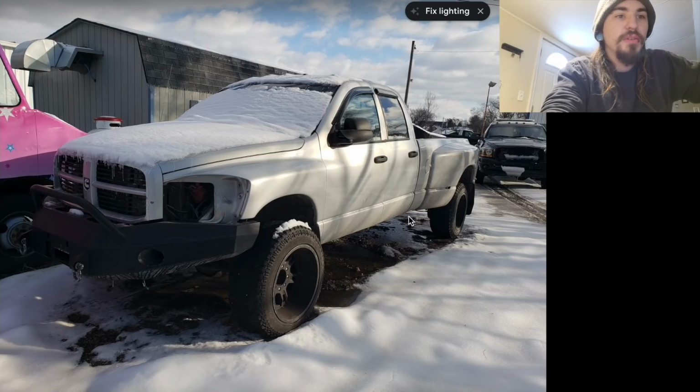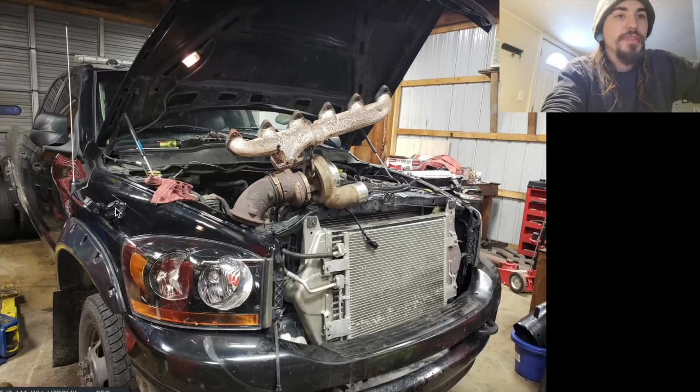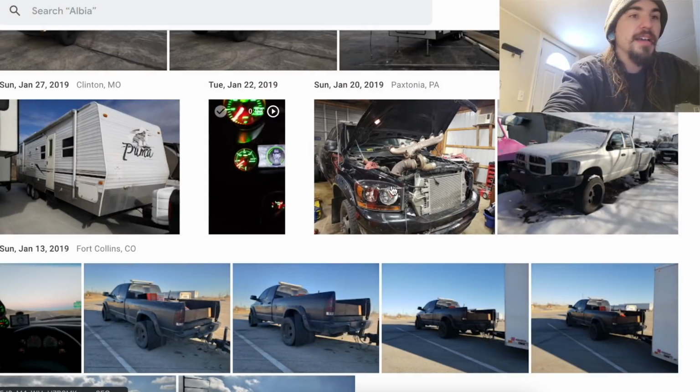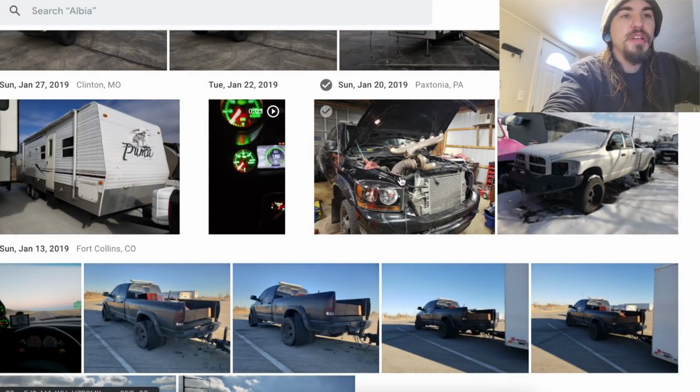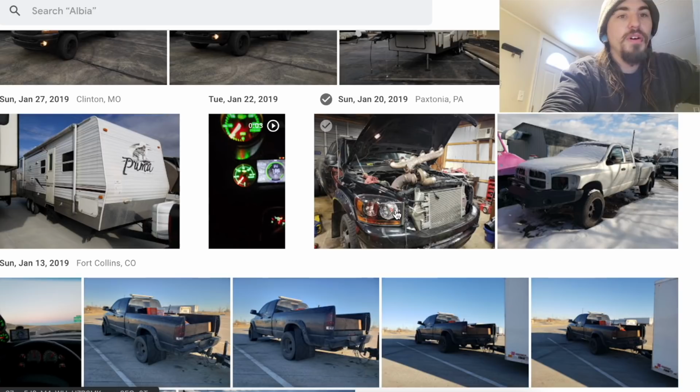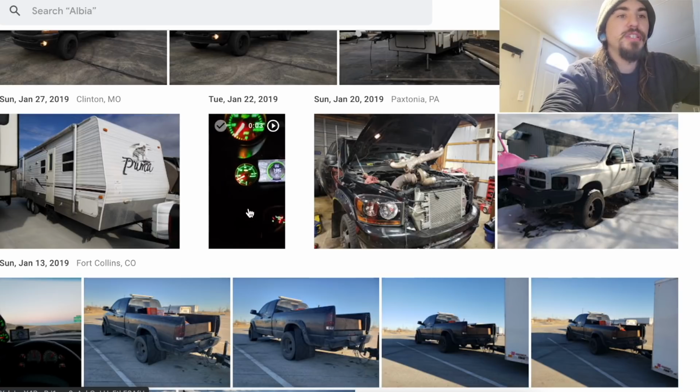This was the silver truck with my 20x12s on it, my dually in the background, my black truck now. This was back when this turbo was welded to this manifold as well. Look, you can see we swapped the dually fronts. This was back, and you can see the dates. This was Sunday, January 20th, 2019. Almost the whole year before the engine finally blew up.